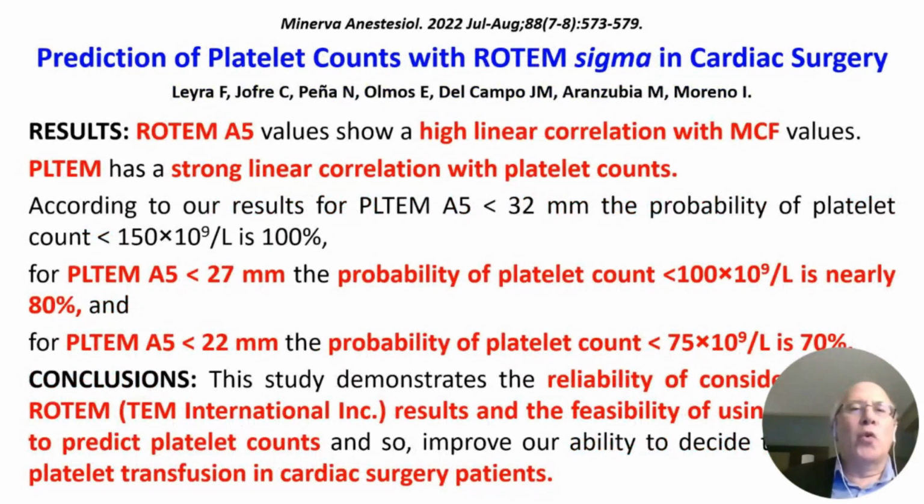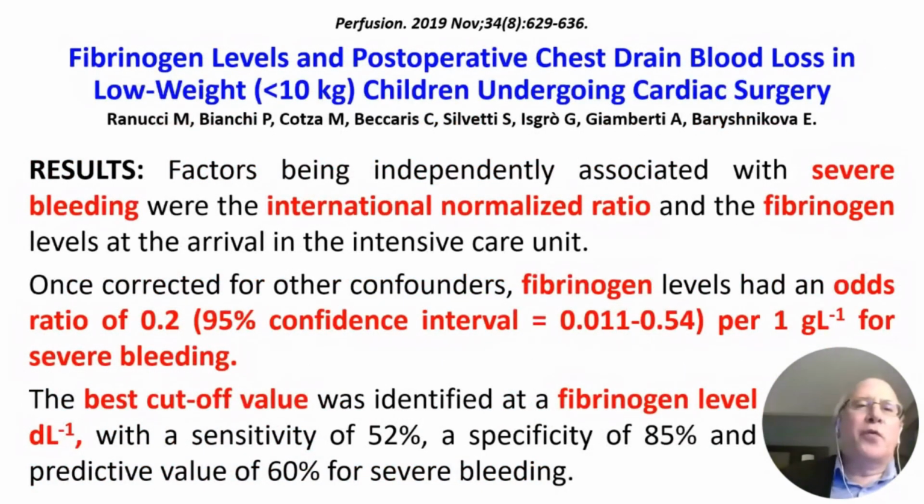And also when we look at the platelet contribution, in particular the difference between XTEM and FibTEM, which is called the platelet contribution to clot firmness, there's a very good correlation between the PLTEM-A5 and the platelet count below 100,000 or 75,000 or even 50,000. This also works in the pediatric population, here in a study published by Marco Ranucci from Milan, showing that the situation is very similar, that also a fibrinogen level below 150 milligrams per deciliter, also in the pediatric population, is a good predictive marker for postoperative bleeding.